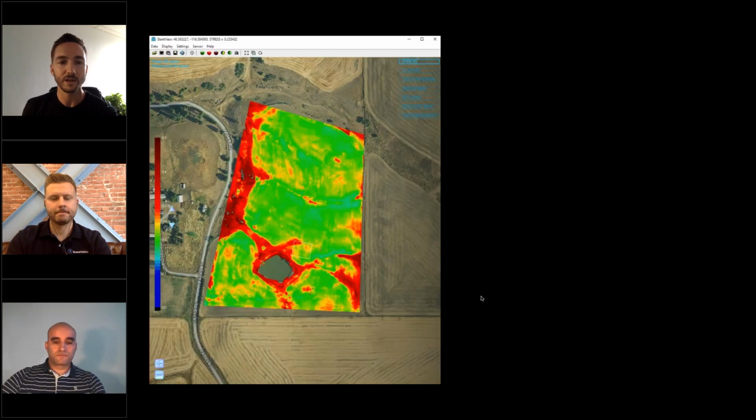So this is a wheat field in Idaho. This is our stress map here, which happens to be our 4-band version of NDVI, you could say. So NDVI is a ratio of 2 bands. This happens to use all 4 bands and tends to be a bit more sensitive. You can see obviously some variation in the field.